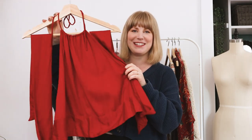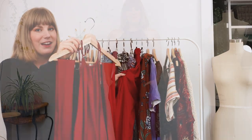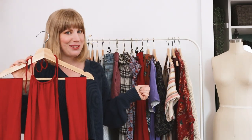And then finally for tanks, I have this red halter top, which is really hard to see what it looks like just on a hanger, but this actually matches a pair of pants that I have, so I love that it can be worn as a faux jumpsuit. And while I love this red color, I think it's so beautiful, I did make a bit of a mistake with choosing this color, but I'll talk more about that when I talk about the red pants.